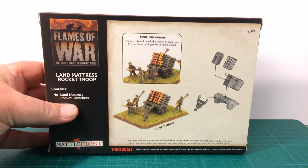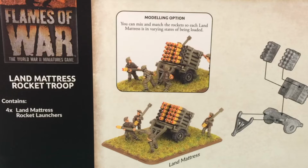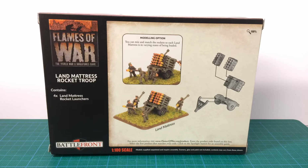If we look at the back of the box, there's a picture of the completed kit and an exploded assembly diagram. The kit contains parts to build 4 launchers, as well as large bases and gun crew figures. All the parts, including the crew figures, are metal. This will make the resin and metal crowd very happy. I suspect these are an older kit, BR590, that's been repackaged for this version 4 release.